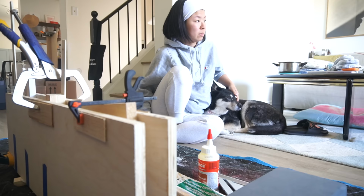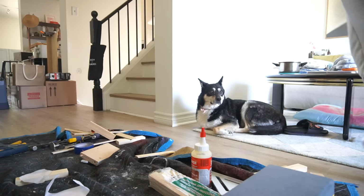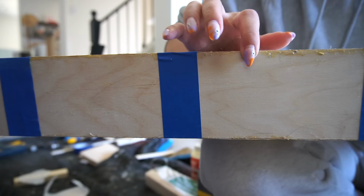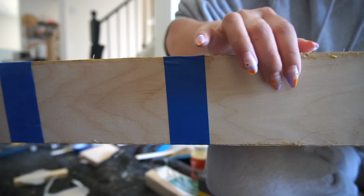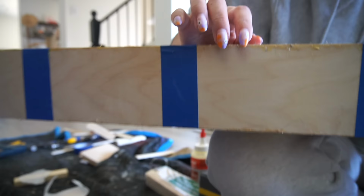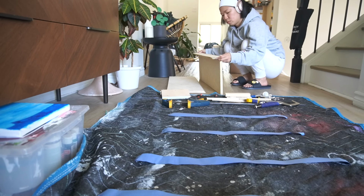Moment of truth. Mookie, wish us luck. What the heck? It's not that bad. They're not perfect. I'd say this is near failing. If I was doing this in school, they would tell me to cut it and redo it again. But it is fixable. All right. Now three more.